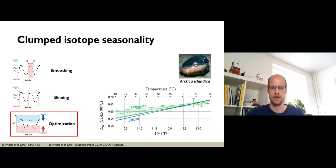Another thing that I've been busy with is clumped isotope work. So some of you probably know already that the clumped isotope thermometer is a very interesting paleo temperature proxy, which, unlike the stable oxygen isotope thermometer, is not dependent on the composition of the seawater. And it's very interesting that we can use this to independently reconstruct seasonal temperature variability if we can apply it on the seasonal scale. The difficulty with the clumped isotope method is that we require a bit more material to do a measurement.